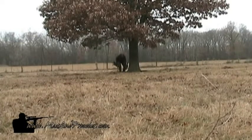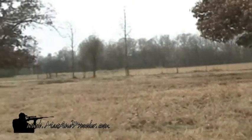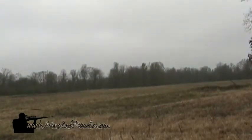But anyway, Jeremy shot at him several times, and then the coyote ran. And he ran way down there. And Jeremy shot, and he got that coyote, and we're gonna go see if we can find him. He was a long ways off. And another greasy sucker coyote bit the dust this morning.